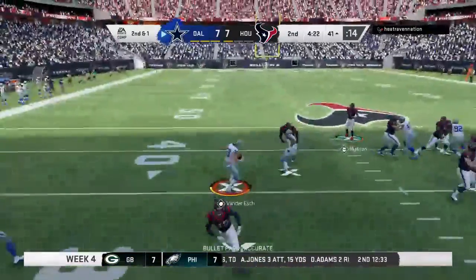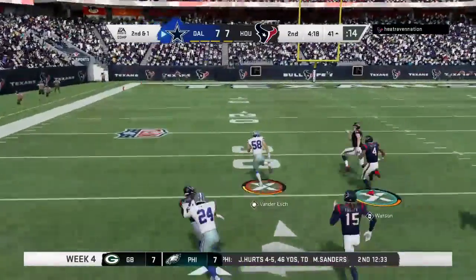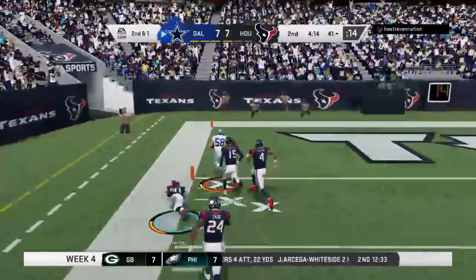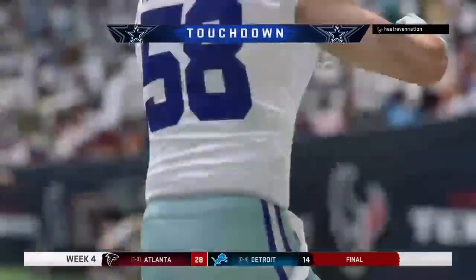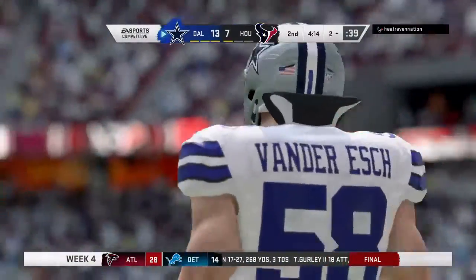And he fires one that's intercepted. Picked up by Leighton Vander Esch. 20. And he will score. Touchdown, Cowboys. Short throw, pick six right there.